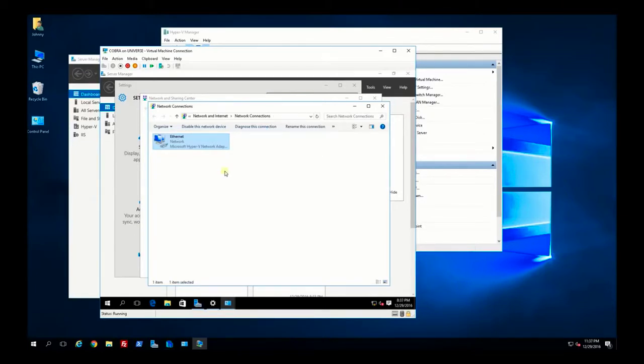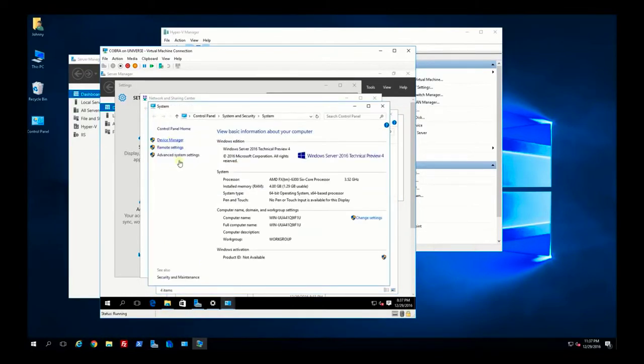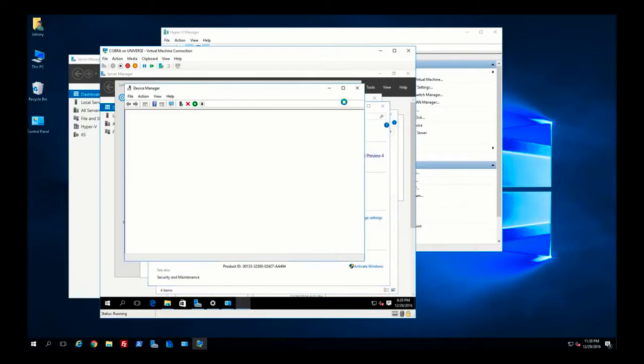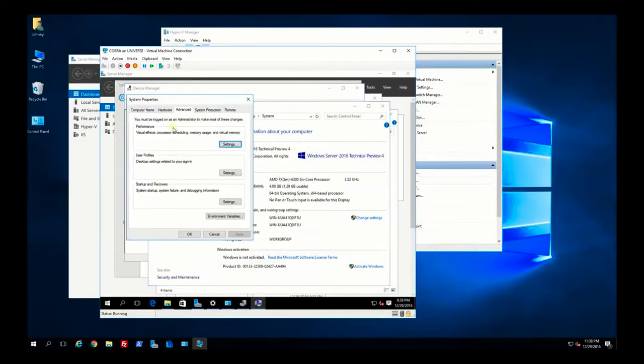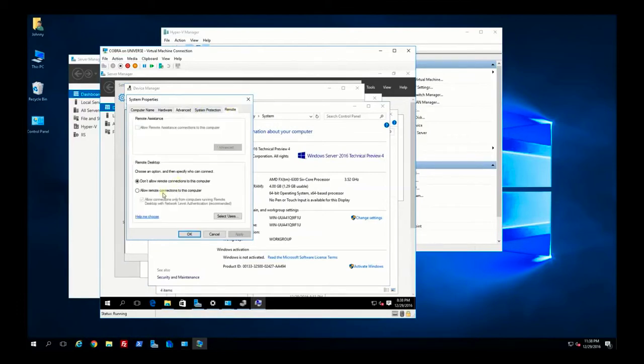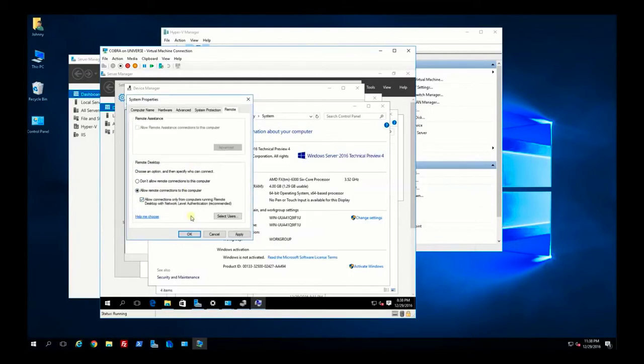So now I could actually go on the internet, and also let me set up my remote desktop here. So if I go open up the properties here. Oops, wrong item. Go under remote and allow connections. Click apply.